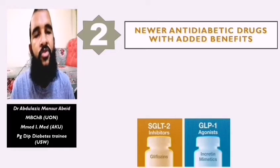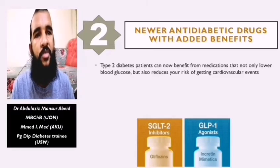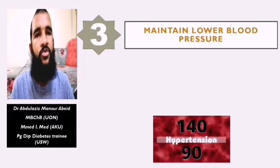The second way you can reduce the macrovascular complications is use of newer anti-diabetic drugs. This applies to type 2 diabetics, where they have been shown to reduce your incidence of getting macrovascular complications. Previously, anti-diabetic drugs were only used to lower blood glucose levels, but currently there are certain new drugs like SGLT2 inhibitors and GLP-1 agonists which have been shown in studies to reduce your incidence of complications from macrovascular disease.